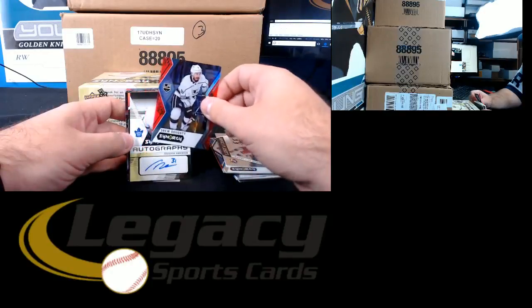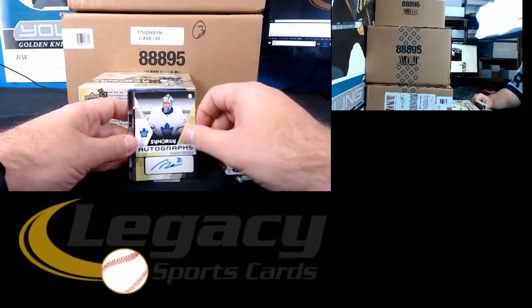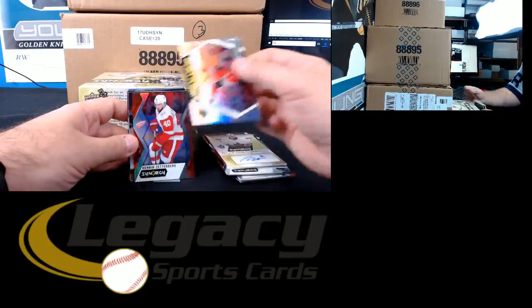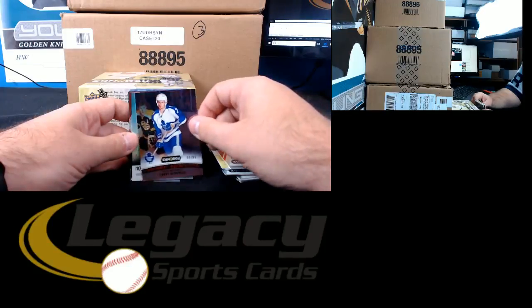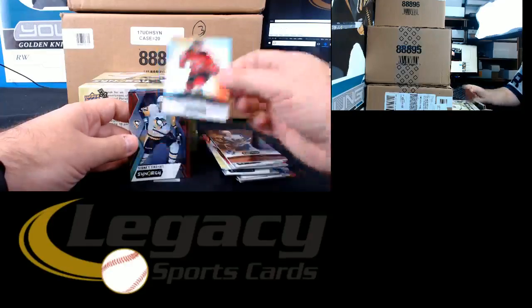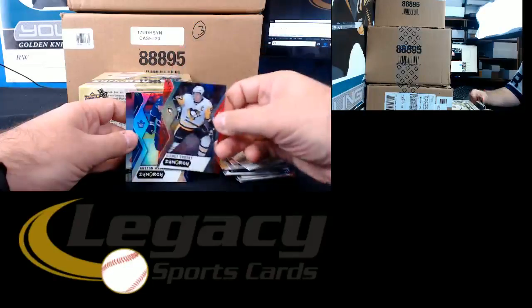Oh, we got an auto. Frederik Andersen, Toronto Maple Leafs. Duncan Keith, Blackhawks. Zetterberg, Red Wings. Lanny McDonald, 9 of 35, Toronto Maple Leafs. Career spanning, looks like red. Nico Hischier, noteworthy newcomers. Sidney Crosby, Penguins.